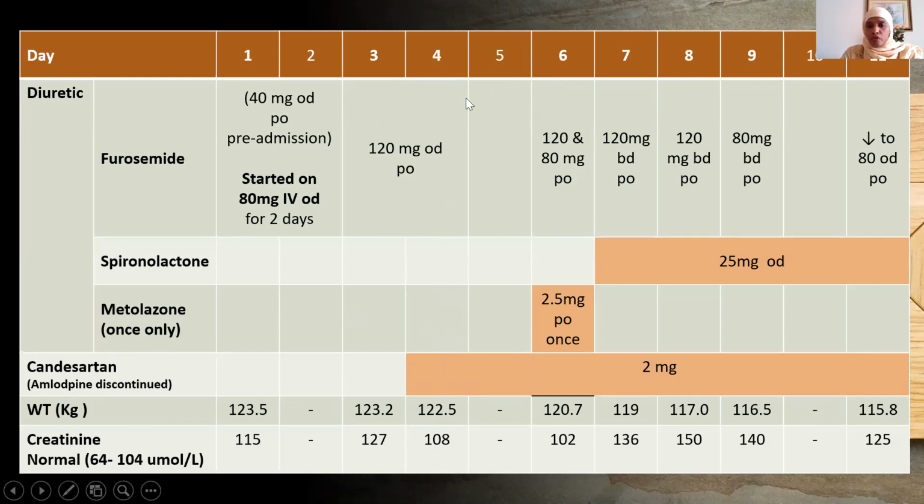Then he continued for a couple of days on this dose until day six, and he was still losing weight, actually. His creatinine was still improving. Then he had a single dose of metolazone. And by that time, I think on day five, his furosemide was increased to 120/80. And on day six, he was given a single dose of metolazone on the basis that he was slowly responding, still having much feet and leg edema, though he was losing weight and his urine output was good.